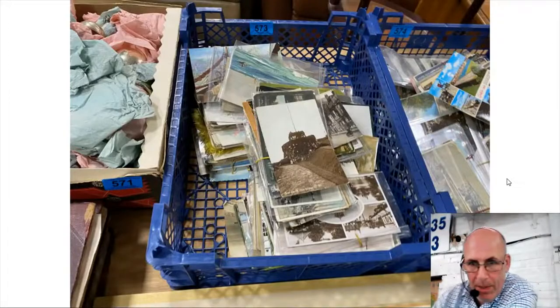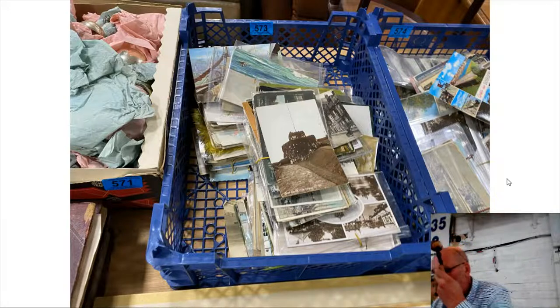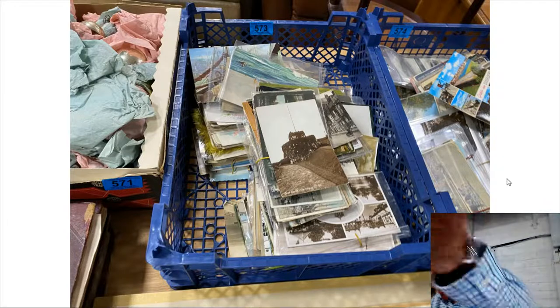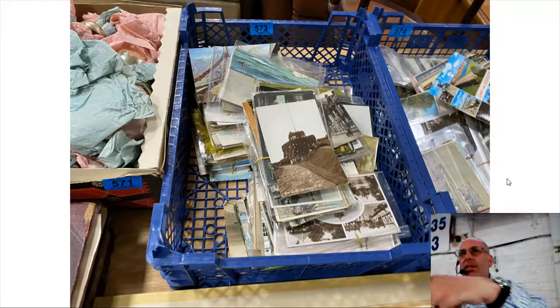And lot number 573 is this fantastic basket of old postcards. One of these has certainly got some Grimsby and Cleethorpes stuff in. I'm not sure which one. Anyway, I'm straight in at £4 bid on this one. £4 bid, five, six, seven. I'm out. Seven and bid. Seven and bid, eight anywhere. Eight.